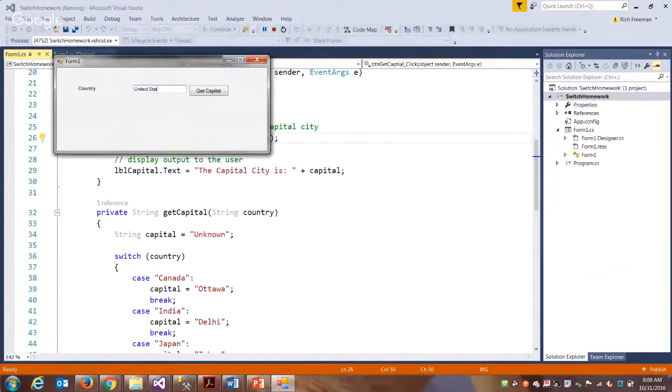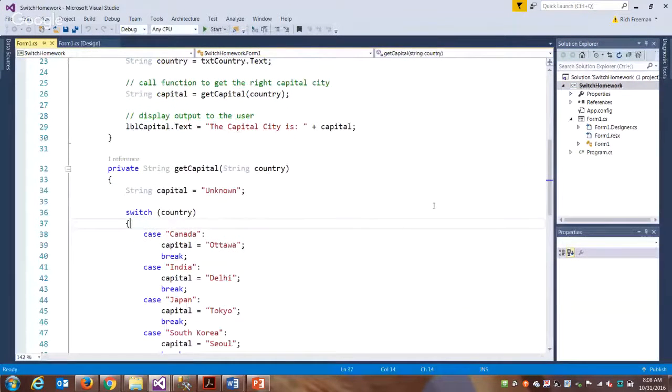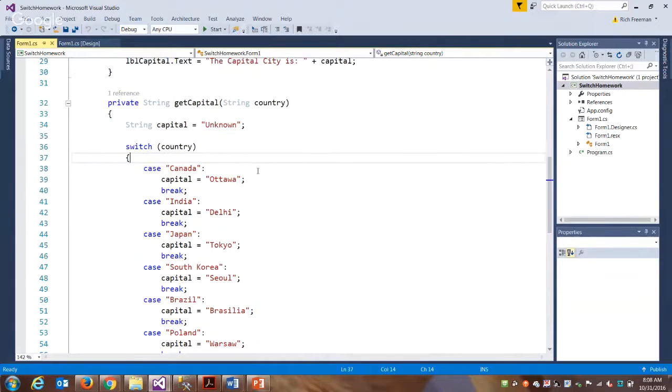Max, I'm coming to your question here about a default. If I put in a country that wasn't in the list, I had it say unknown. I didn't require you to do that. So there were two ways of doing it. I initialized my capital variable to be unknown. So it starts out as being unknown, and if my country is any one of these, I change the value from unknown to the city.